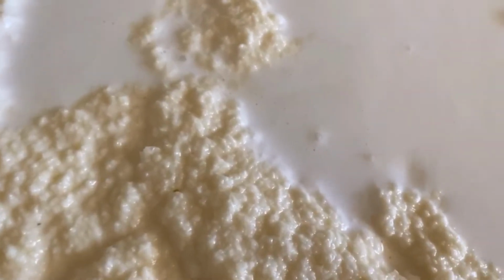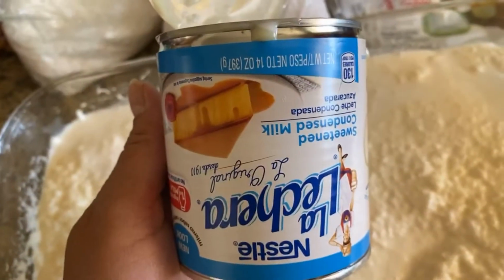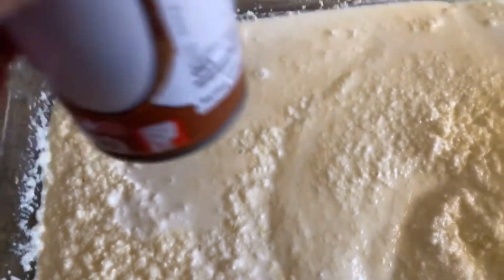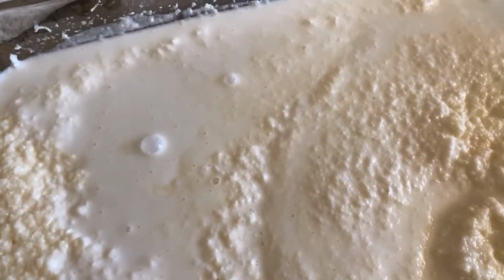And this one is a grated cassava that we bought in many oriental markets here in America. And as I said, I use condensed milk. I opened my condensed milk on the other side. I added already one condensed milk, two coconut milk will be added in here.